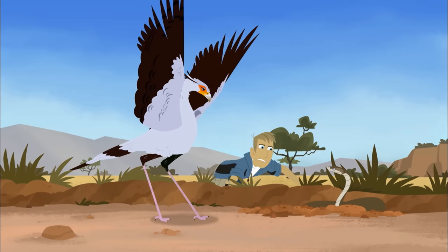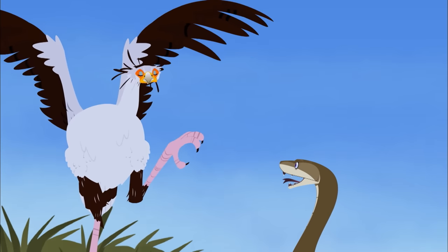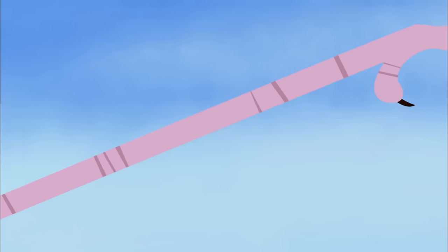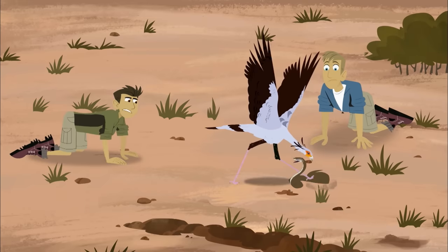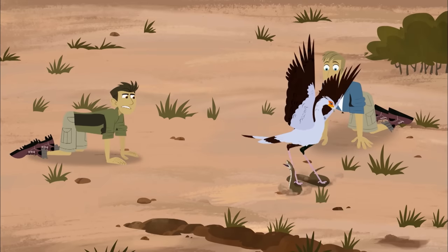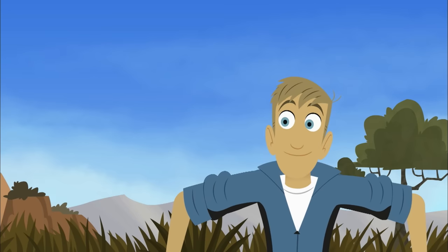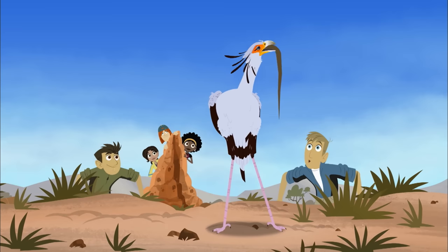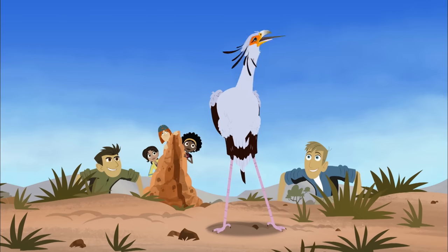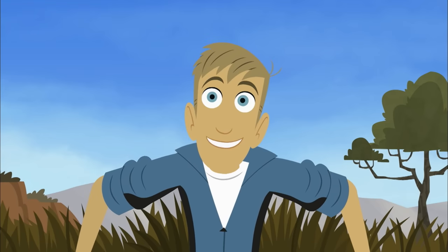The mamba can't get a bite on his skinny legs. Plus, they're covered with hard scales that protect them from the fangs. And there are talons on the feet. And the hunter bird uses those talons to stomp snakes. Yeah, stomp. That's Stomp's specialty. Stomp is an incredible snake predator. Whoa! Oh, that was totally prehistoric.